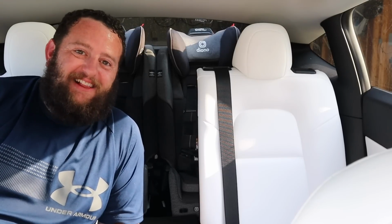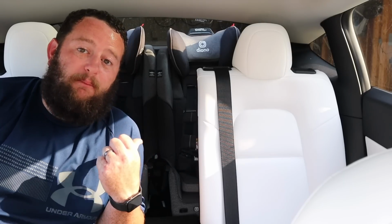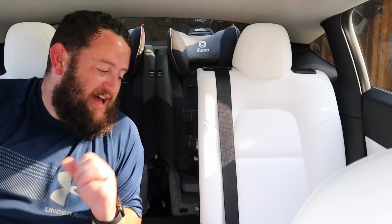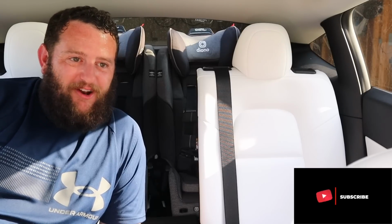So again, this is exactly why we bought the 7-seater. I'm so glad that we did. I'm so glad that we went ahead and pulled the trigger on these car seats as well. A lot less bulky. So for those of you that were wondering about car seats in a Model Y, now you know.